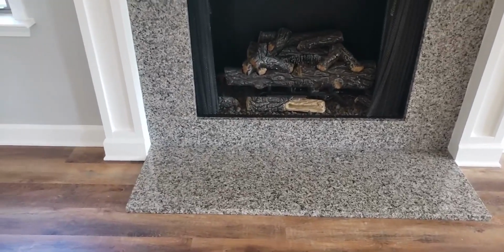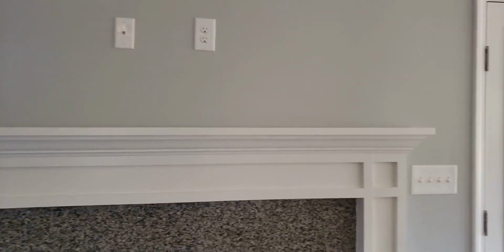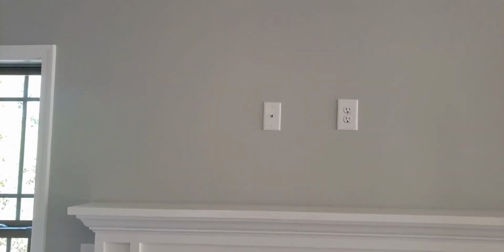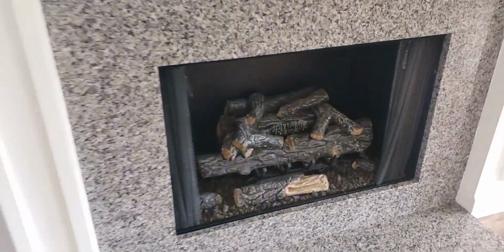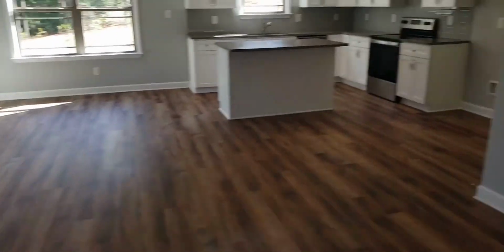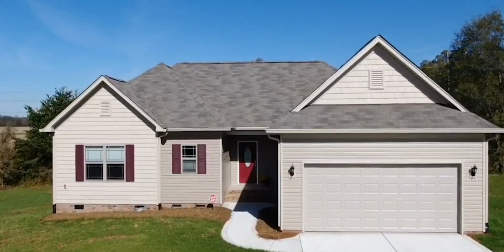And we did a granite surround to match the kitchen. Nice granite surround on the fireplace. And our good friends over at Superior Trim built us that nice mantelpiece. And you got your TV hookups up there. Up above. And your switches for your gas fireplace. Nice gas log from my friends over at Freeman Gas. I got the same one in my house. Works very well. Anyway, take one more look out front.